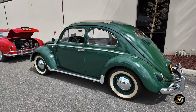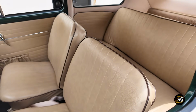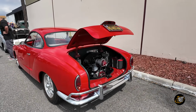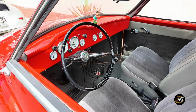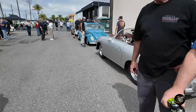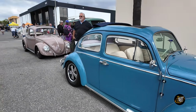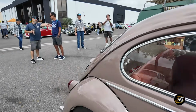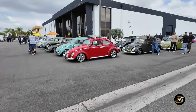Another fully stock Bug, beautifully restored. Let's look at this one. Very nice. This one's a ragtop. Another beautiful Ghia. 68. I've never seen anything like that in my life. Beautiful Speedster. Bug. Black windows pop up. All right, let's go down this back area over here. We saw some of these earlier. Might be a winner. It might be.